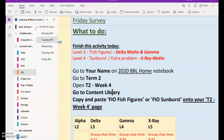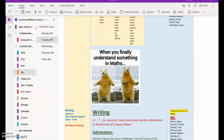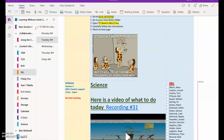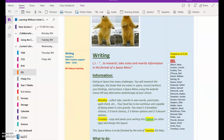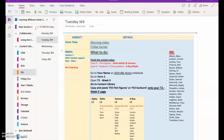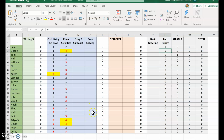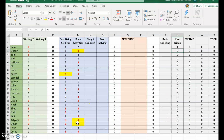After maths, you boys have got writing, so you'll be ticking away with that, and then after that you've got science. Now you notice these little tick boxes here on the side aren't being filled out by me at the moment. Instead, I've got a thing here where I'm filling things out according to how people are going.